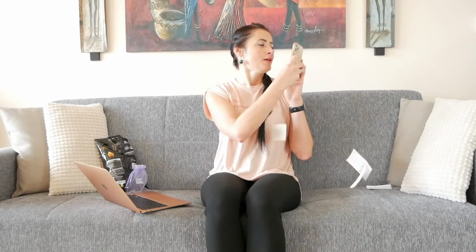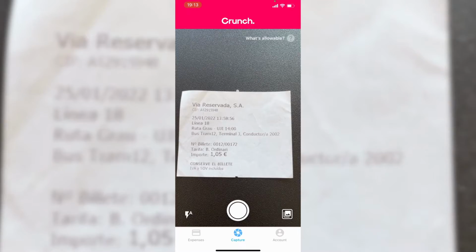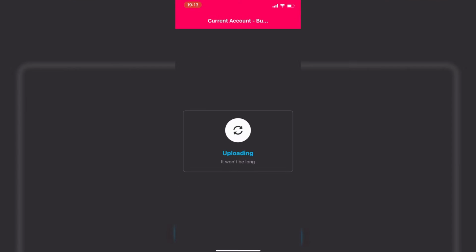Snap your receipt. So if you have lots of receipts, you can use your mobile app to upload them. Not in this way like I've done, I tried my best, but you can take a snap of the receipt, and the system will automatically read the information from this receipt and upload it on your Crunch accounting software, even on the free package.